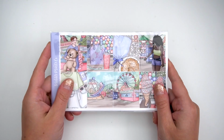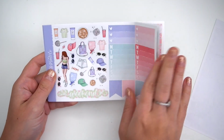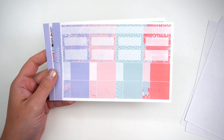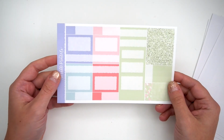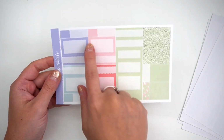But let's go over the mini kit. The mini kit still gets a little extra, and it also has an extra sheet above the mini kit format. So you get the same full boxes, the same deco page, the same glitter headers. This is the mini kit exclusive page with your labels and boxes and such. Then you also have your bottom washi page, and then this is the like extra, like the freebie. You get the label and then the second color, so you got plenty in here to make a full spread.